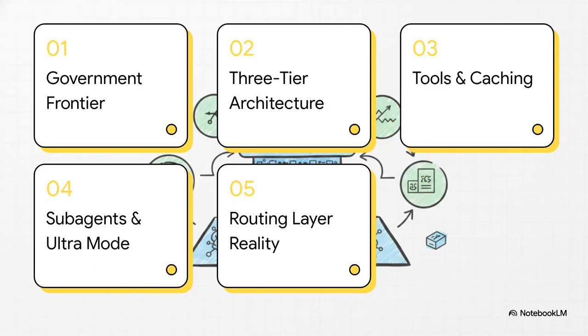Okay, let's dive into this. Here is our roadmap for navigating this dense, new ecosystem. We're going to cover the government-gated frontier, the three-tiered architecture, programmatic tools and caching, subagents in ultra mode, and finally, the routing layer reality.